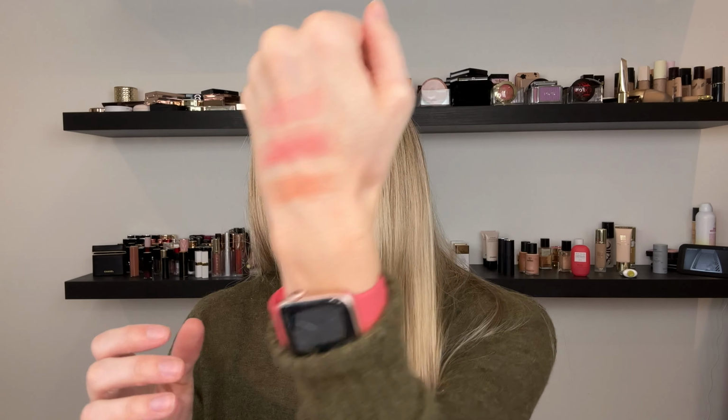I'll add some right away on my hand. Oh, this is perfection. It's a lot for just my hand, but how beautiful is this? See, it just adds that beautiful subtle reflection of pink. So this is the product, and it just adds a little bit of reflection. On your face, on the top of the cheeks, it's going to give you such a beautiful glow.